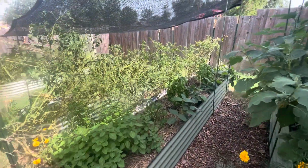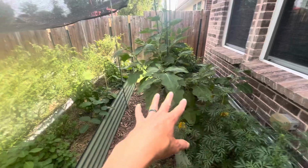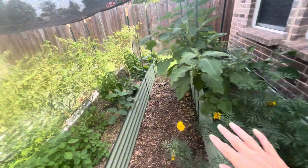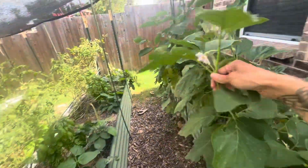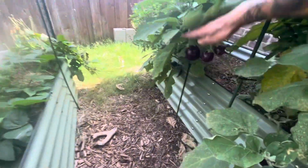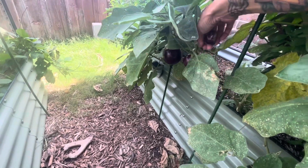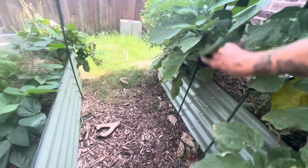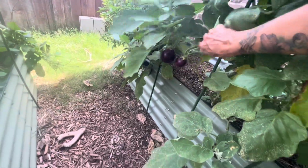All right, so not much has changed in these two beds. Things are just growing right along. The eggplants are doing really well. There's lots of blooms and stuff. That looks like a big tomato. Eggplant, something nibbled on that. All right. But we have eggplant growing there.